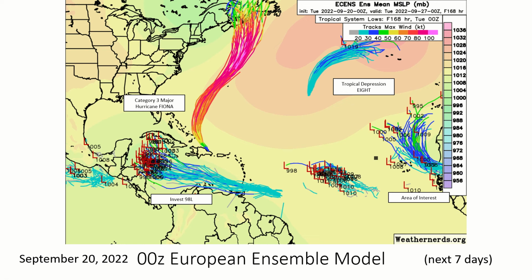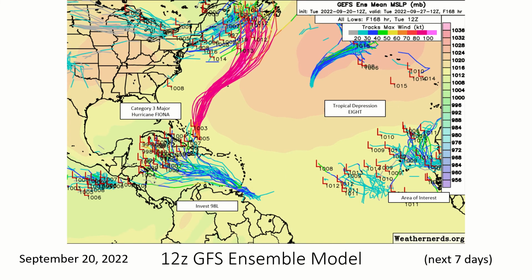Do note that the center of Fiona is well to the north of Bermuda on this model, and the Azores do get a nice scraping by Tropical Depression 8. Same deal on the GFS. Fiona stays to the north of Bermuda. TD8 scrapes by the Azores.